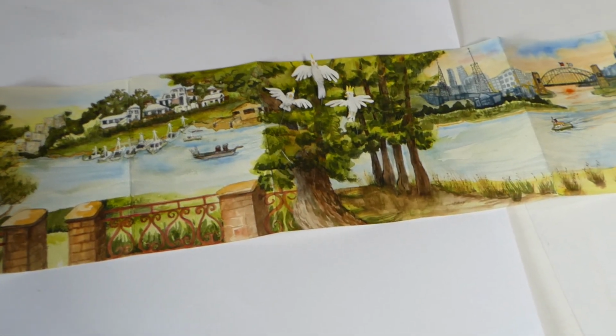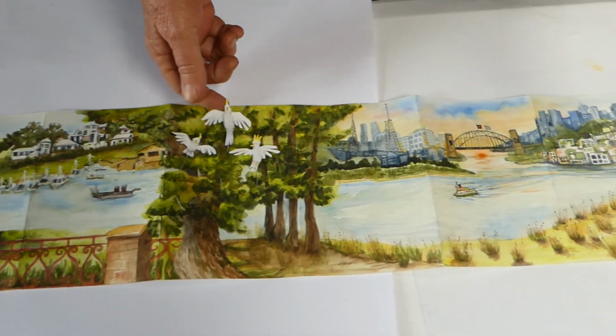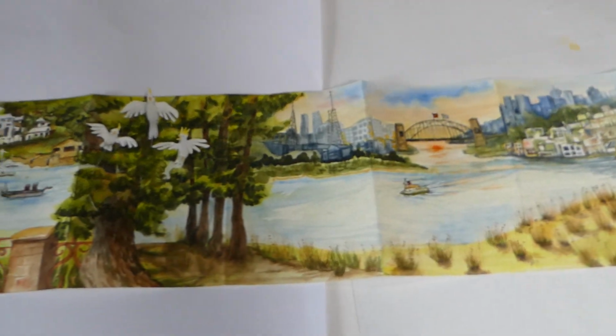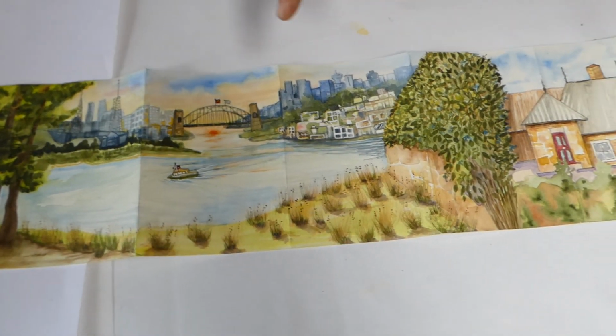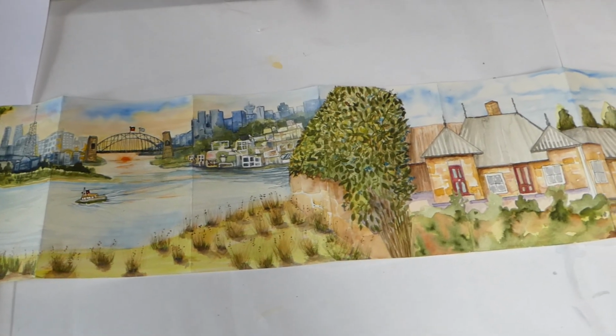This is Woolwich, which was opposite us and had a whole lot of boats and a whole lot of people learning how to sail. The trees just outside our door had cockatoos, and so I've put some that spring out there a little bit. And then this is North Sydney and the sun rising over the Harbour Bridge. It was such a pleasure to see the ferries going around with the Aboriginal flag on them.